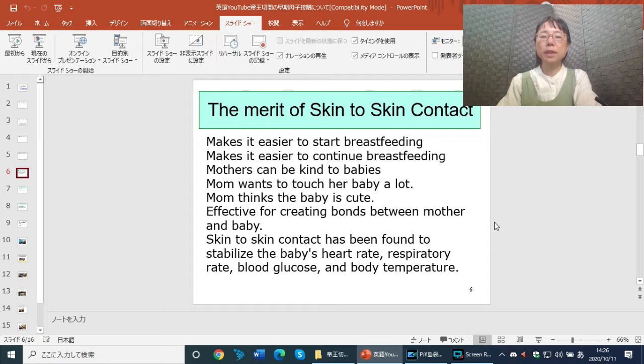The merits of skin-to-skin contact are various. It makes it easier to start breastfeeding and to continue breastfeeding. Mothers can be kind to babies. Mom wants to touch her baby a lot. Mom thinks the baby is cute. It is effective for creating bonds between mother and baby.